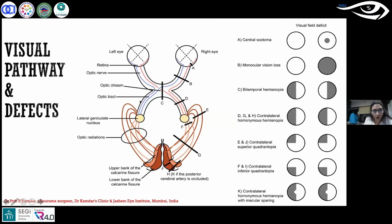I hope you have got this part very clearly. I will explain once again that there is a retina, the temporal fibers and nasal fibers, both together in the optic nerve. Then they cross over in the chiasma, the nasal fibers. Then they go into the optic tract. You have the optic tract, then the lateral geniculate body. These are called the optic radiations, where it travels through the parietal lobe, temporal lobe, and finally reaches the visual area in the occipital lobe.